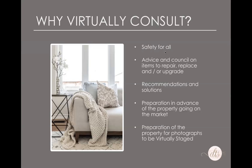And it's about preparing the property in advance before it goes on the market, and also preparing for photos. So we like to make sure that certainly when we're taking the photos or when another photographer is brought in, that property is looking sort of picture perfect, and that's what the consultation will help achieve.